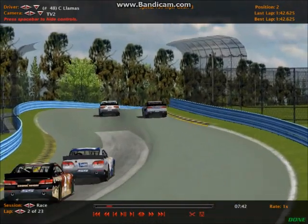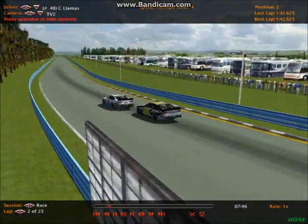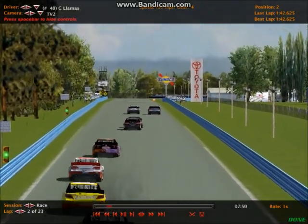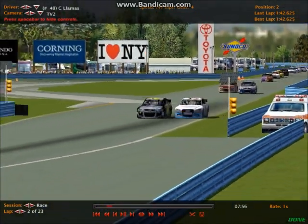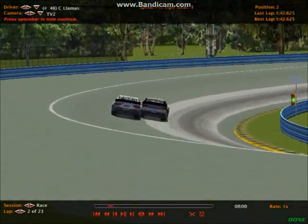DeMax not giving him much room. DeMax is going to try and clear him off the turn here, but Lamas wants to get to him, and Lamas makes a dive for the lead. Lamas dives straight for the lead here. DeMax right next to him. Ooh, contact there, contact in the turn. DeMax and Lamas beating and banging on each other.